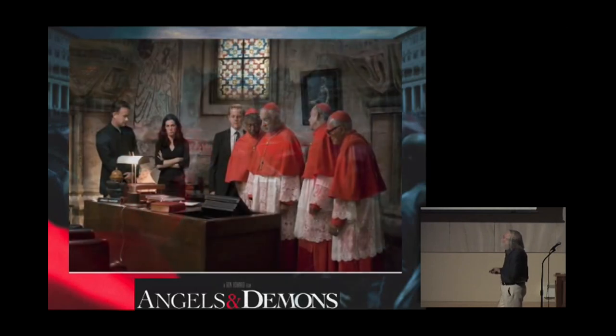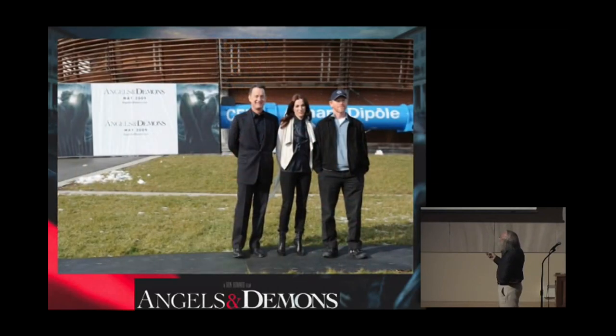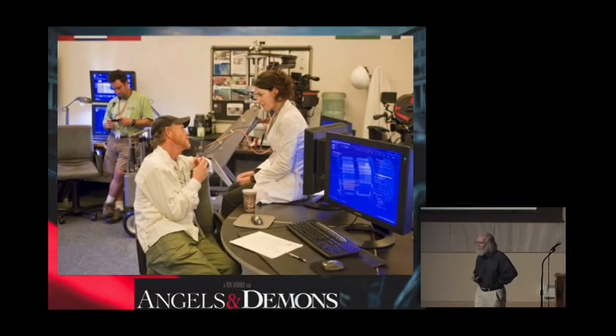And here is a meeting of the CERN Council. Well, it was taken from the movie, so I thought that was what it was. Maybe it's not that. This is actually a picture of Tom Hanks and his co-star and the director of the movie who visited CERN a few weeks ago. And this is another still from the movie, which actually I think looks surprisingly authentic, doesn't it? Yeah, it's pretty convincing.